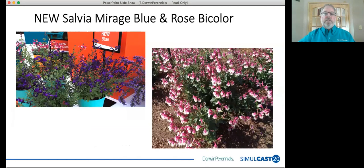And next would be the Salvia Mirage series. We have a large selection of colors in the Mirage this year. We're adding this blue, a very vibrant blue color, and then the rose bicolor, a unique product there as far as the two-tone flowers. It really is a showstopper.